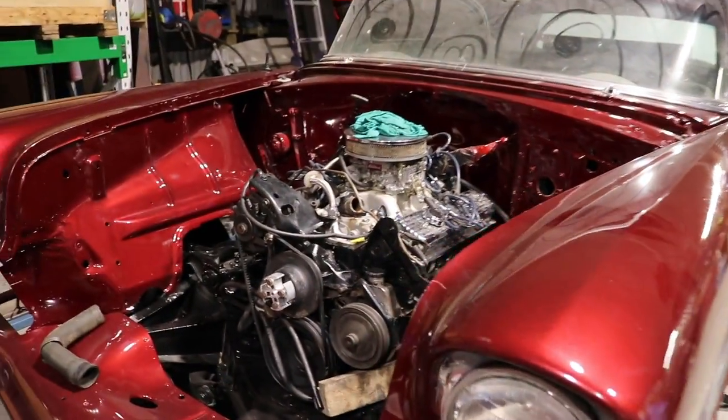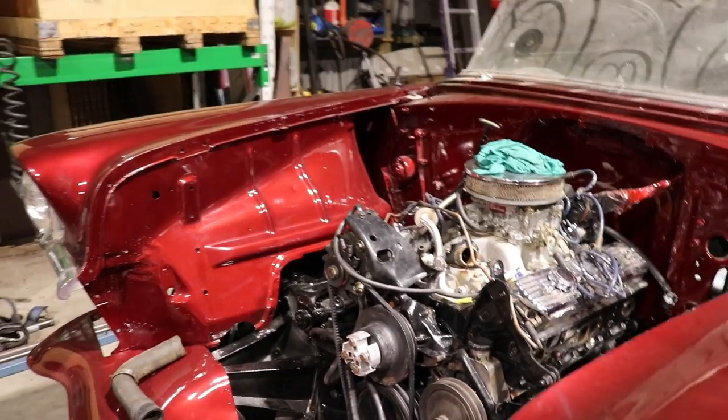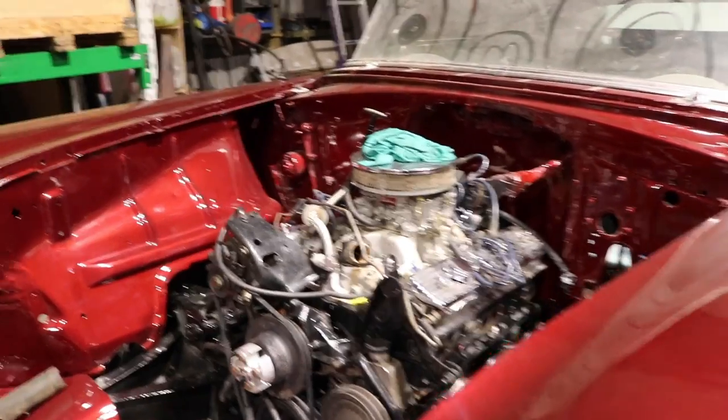And the motor's been dropped back into Jason's brother's car. A bit more assembly work to be done there, and it's back to a running car, and then it'll be off to get complied, I guess, and road legal from there.